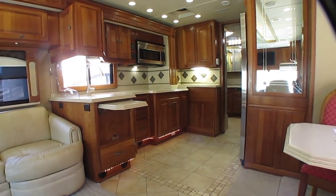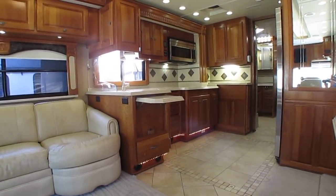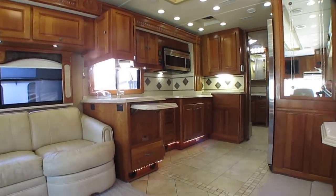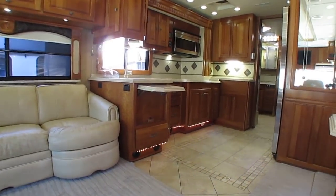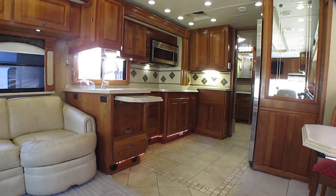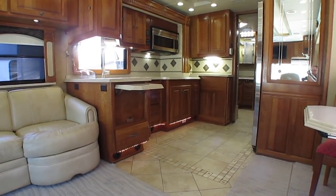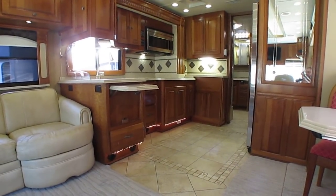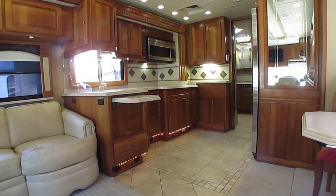But anyway, this particular unit is $89.9 haggle free, and what it's going to include, and this is very important, especially with one like this that has a bunch of different systems on it. This is not your average Fleetwood or Coachman RV. This thing's got a lot of systems, a lot of extra options that aren't standard on most other RVs. So I highly recommend you do the $89.9 price, because that includes an extensive major systems checkout by certified RV techs.